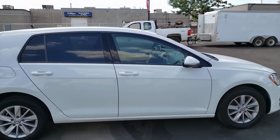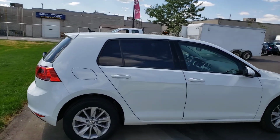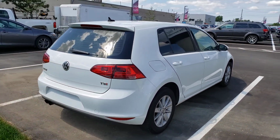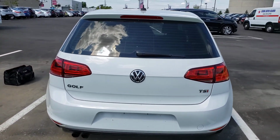We cannot get the hood open because the latch is broken and the battery is pretty close to dead, so the car won't start, and we can't look at any of the mechanicals. It's got a couple of dings and bruises on the driver's side. Other than that, though, it looks pretty good.